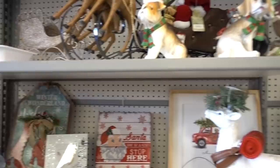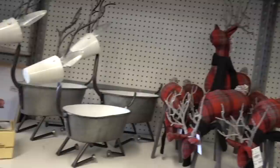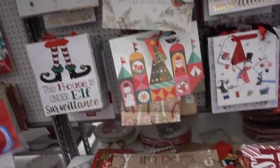Oh, here's another little knick-knack for the 24 days of Christmas countdown. I have good stuff in here. Here are the gift bags. Oh! How sweet. Ballerina. That's a cute one. You need a pretty big one, though, right? Yeah, I need a large one, and then I need a decorative box. That's a good size.